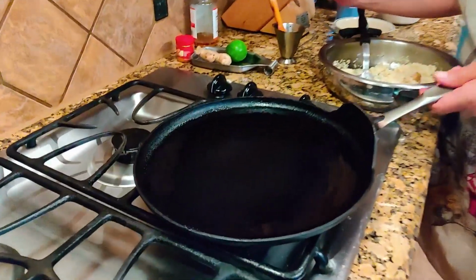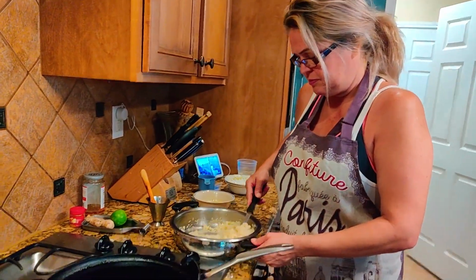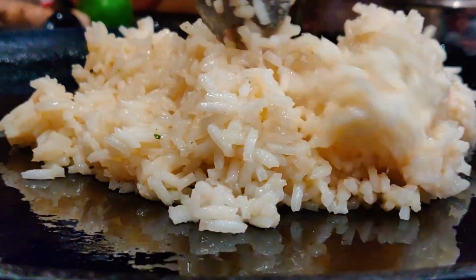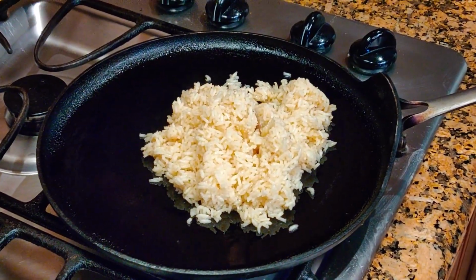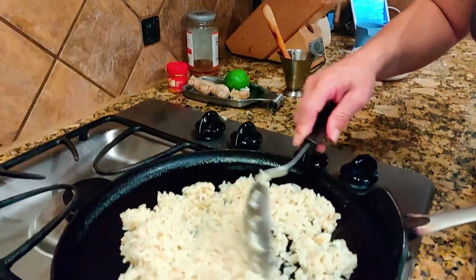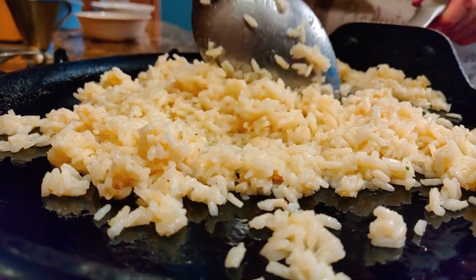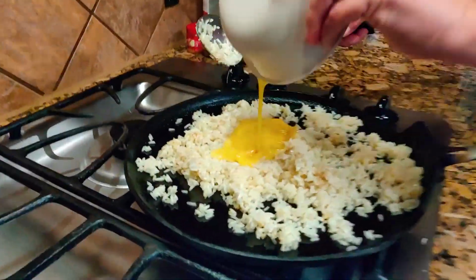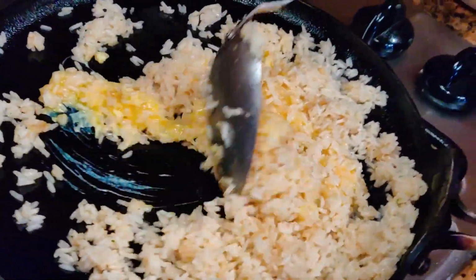Brush your pan with a coat of oil and put it to low heat. Empty the rice to the pan with oil. And start stirring. You can remove the ginger. Add your egg to the rice and stir until the rice is all cooked and mix.